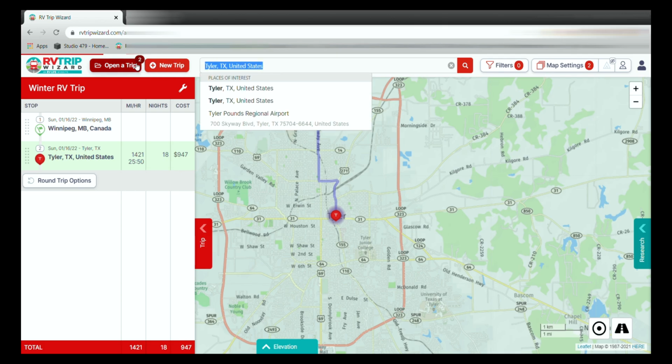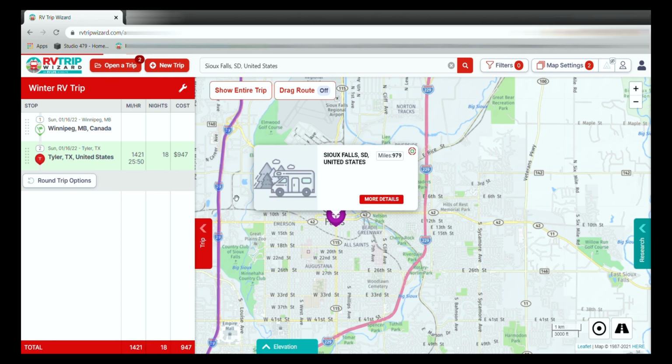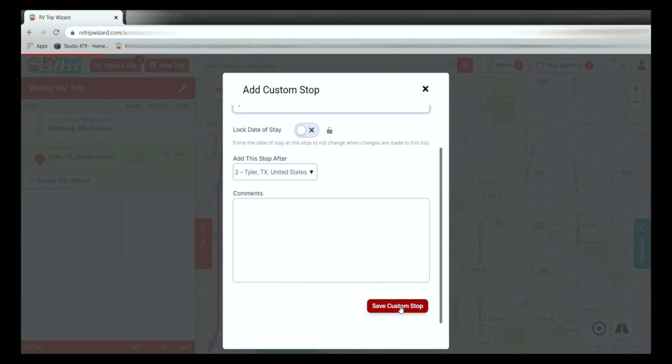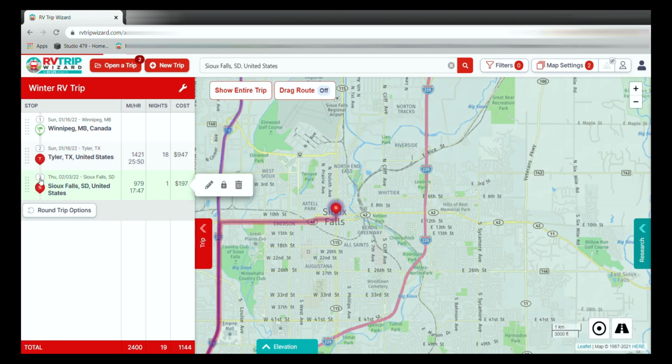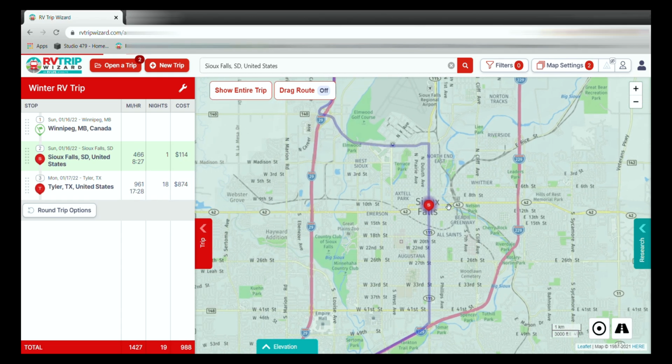We are thinking our first stop will probably be Sioux Falls, South Dakota. And there we'll be staying in a hotel because it will not be camping weather when we get there. Well, we're not expecting it to be. So in Sioux Falls we're going to spend one night in a hotel. And we'll say the custom stop. And then from here I can drag that in between. And now it's from Winnipeg to Sioux Falls to Tyler, Texas. And once we get there we'll book our hotels ahead of time, and we won't head downtown. We'll head to one of the hotels on the main I-29. We'll just find a hotel and stay there.